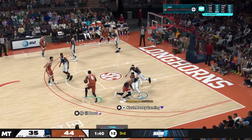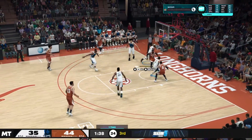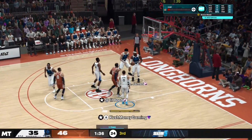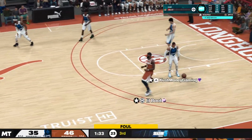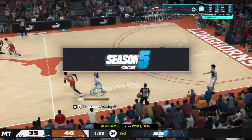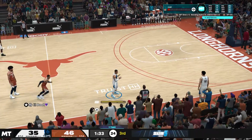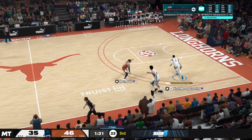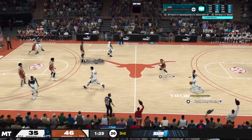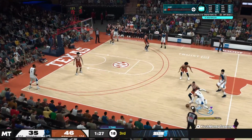Back to Miller. Here's LeBron. That's in, coming off an assist from Miller. And Baltimore leads by 11. And Matador defense, that's one of the easiest shots he is ever going to see. An unorganized defense like that is not going to help them close this deficit.